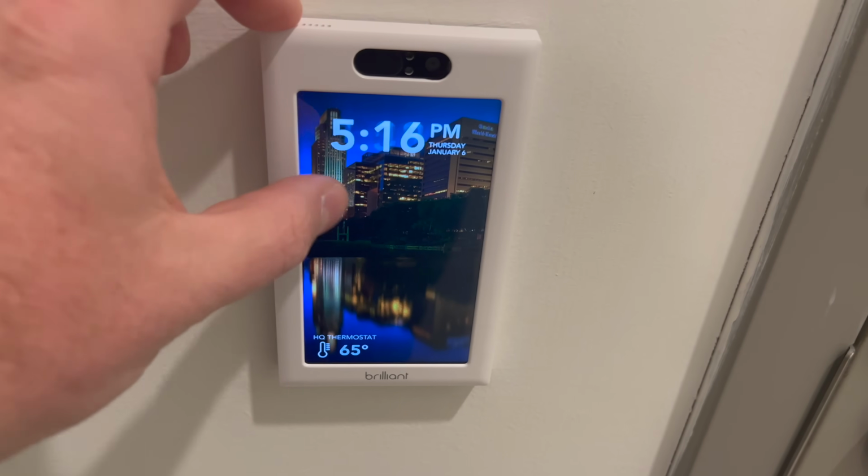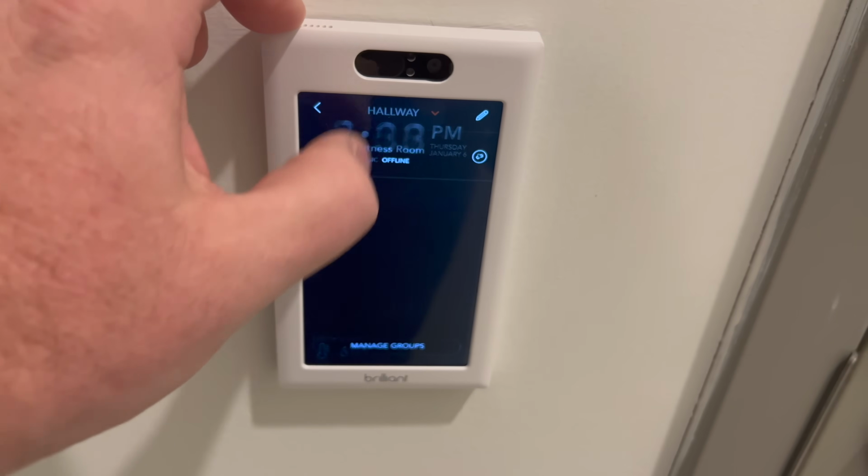But it can control your music. It's great if you are a Sonos person, which we are, which we'll show you. You can control your Sonos from here. You can control your climate from here.